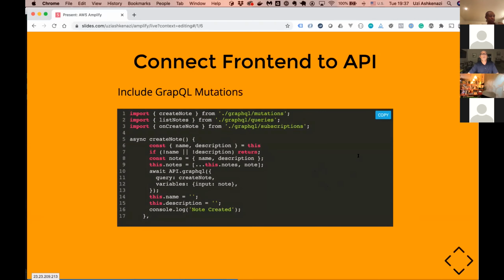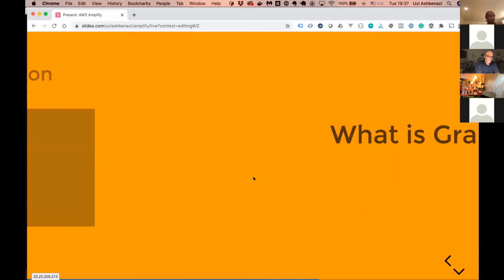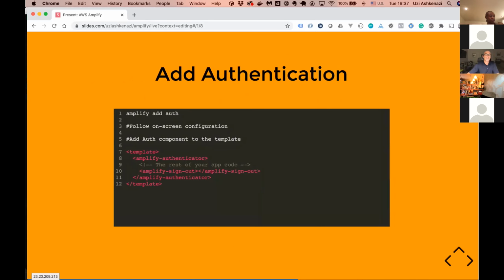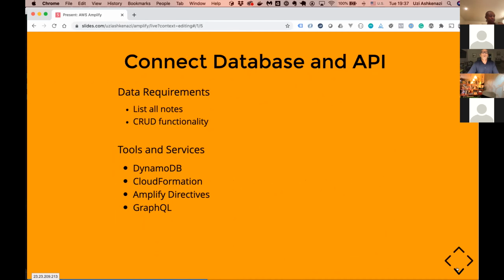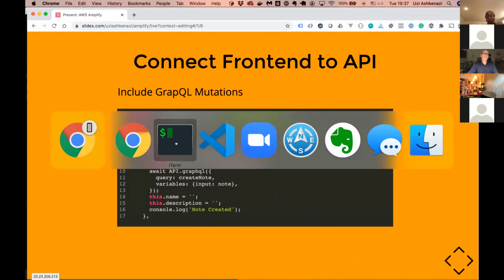So then, in order to connect the front end to the API, we need to add our mutation. Oops, sorry. I lost it for a second. There you go. Okay, so we set up the front end, and we want to see the mutation.